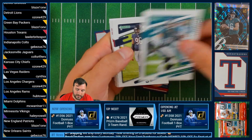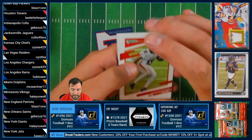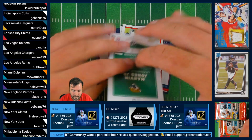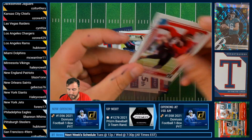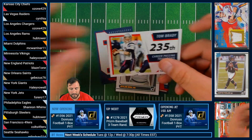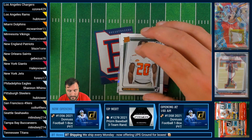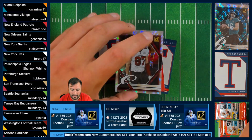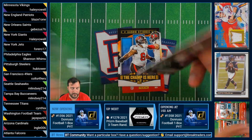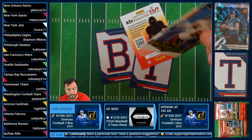Dallas Goedert of the Eagles, Akiem Hicks of the Bears, J.J. Watt of the Cardinals, followed by Calvin Ridley of the Falcons. Then we have that Javian Hawkins rated rookie photo variation, followed by Tom Brady with his 235th career passing touchdown. Kylin Hill of the Green Bay Packers, followed by an Elite Series Rob Gronkowski. And the champ is here, Aaron Stinney of the Tampa Bay Buccaneers.